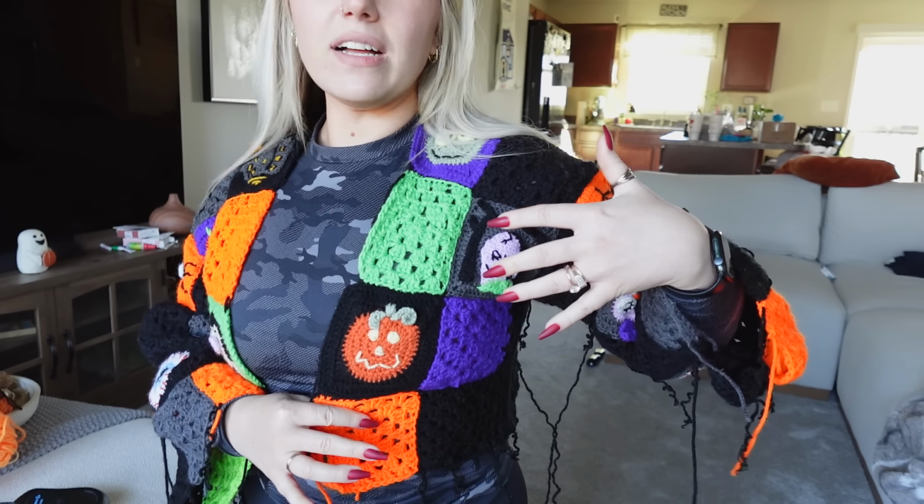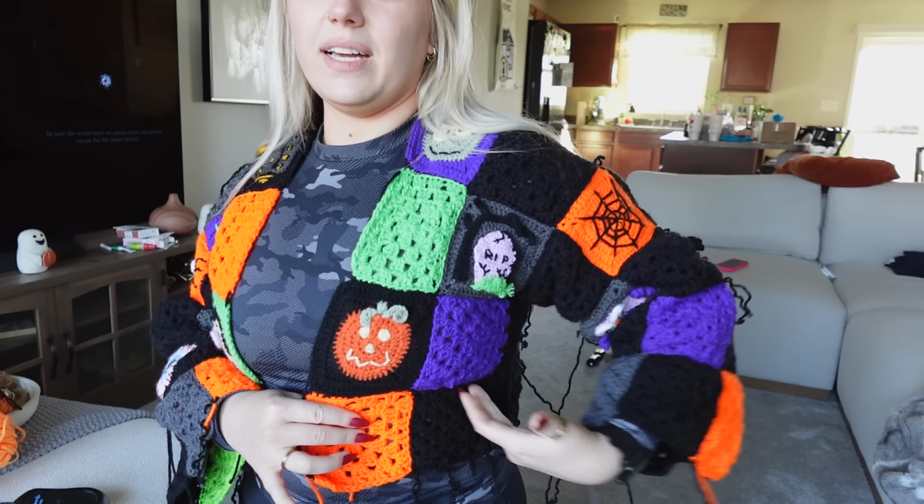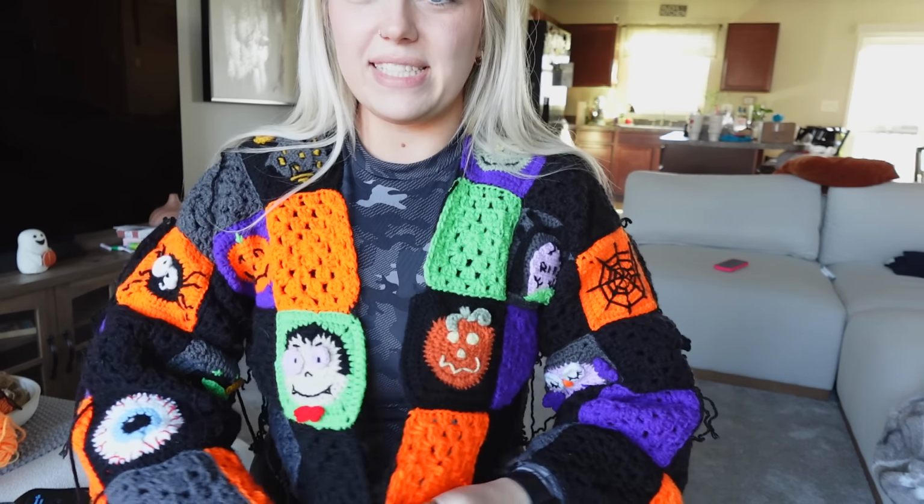So I ended up doing a whole other row of granny squares at the bottom. I really don't think you can tell too much that they're not the fun squares we had. I feel like it still kind of all fits in together all the same. And then I did end up actually going in after I sewed all of these new pieces together, the same mattress stitch way.